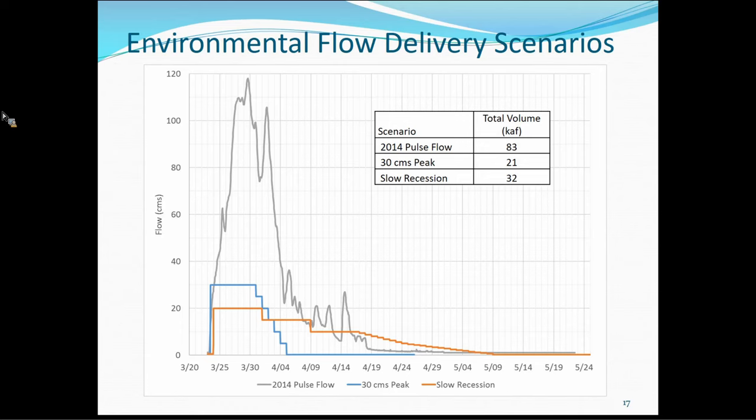And so the scenarios that we came up with, we of course looked at the 2014 pulse flow, which as you can see in the figure is the gray line. And so that's the release from Morelos that happened between March and April in 2014. So we use that one as our kind of calibration point. So this whole project is really based off of one data point, this pulse flow. But we're pretty, in a sense, confident of the results that we've gotten just from using these data.